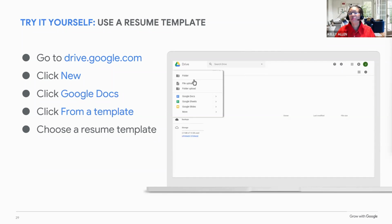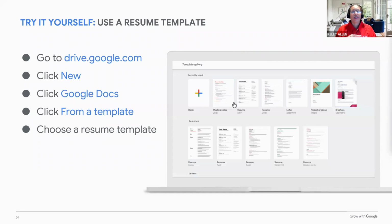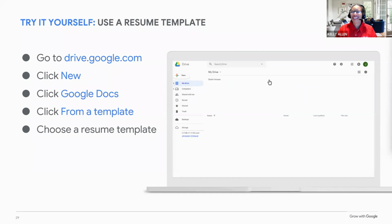Some of the templates lend themselves to certain industries, so you may want to check with a colleague or a trusted friend about standard styles for your particular field. So for example, if you're a creative person, like a graphic designer, you might want to use a creative resume template to show off your skills even before you get to the interview. And you can see the GIF shows the user accessing the template gallery in Google Docs. They click New, Google Docs, and then from a template.